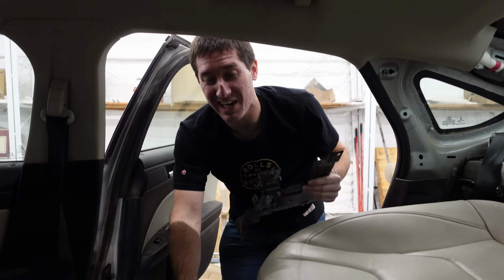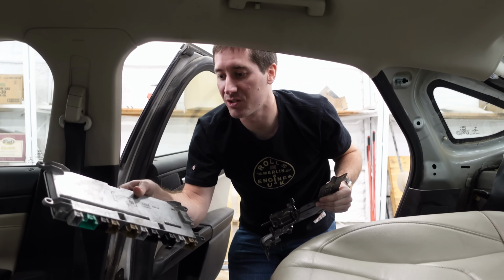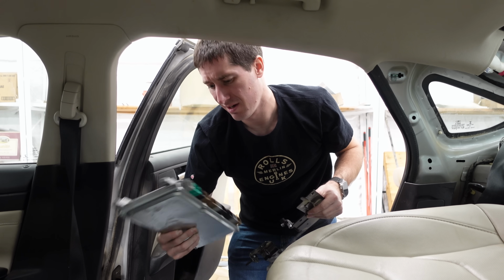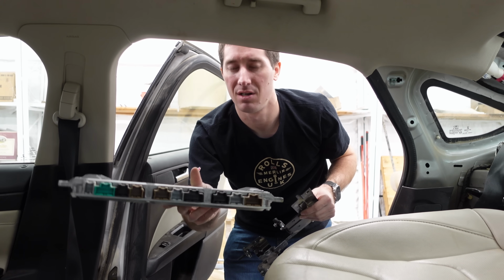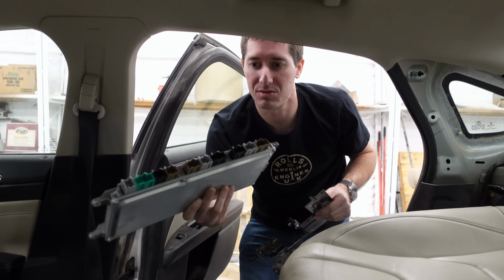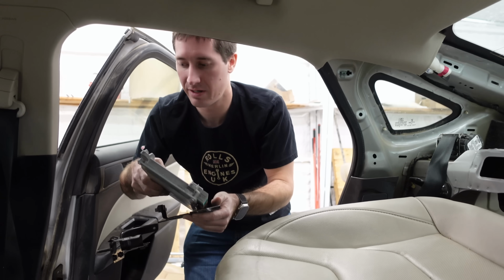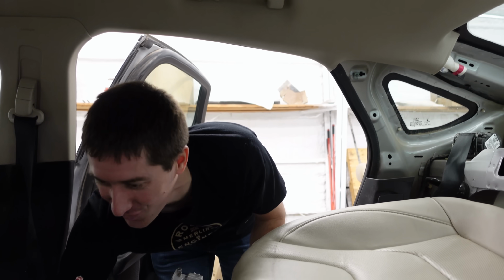I found some more stuff. I got the seat apart, another module. I don't know what this is. I'm assuming like the hybrid control module or something like that. Or seats. It's weird. It's got 3 pairs of the same thing on it. 3 sets of the same connectors almost. Another bracket. And then look what we just found.